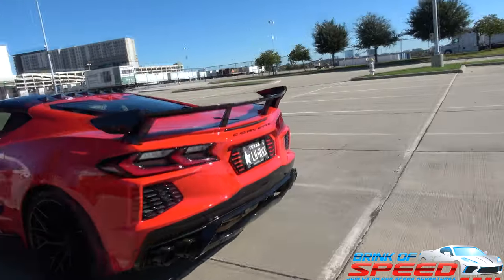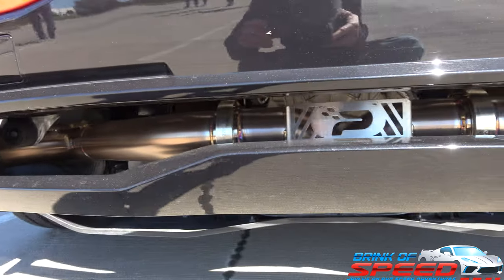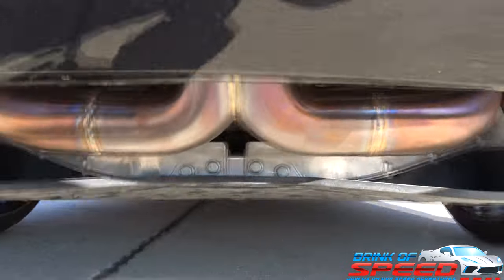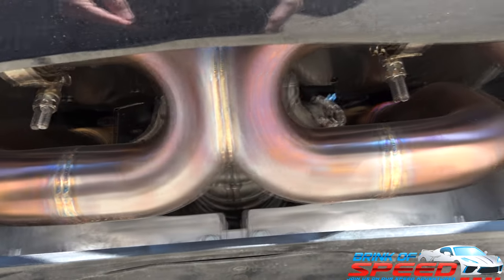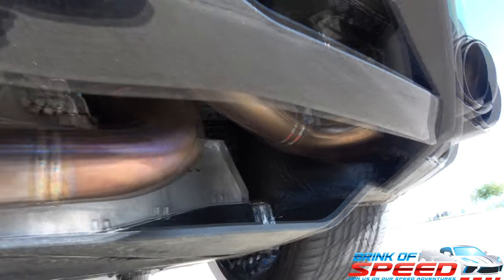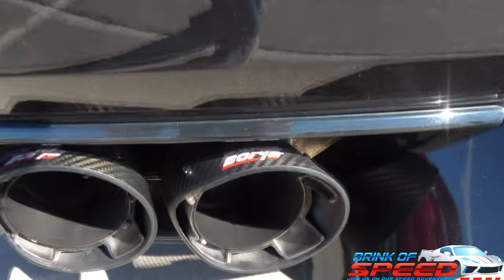And then this is the Paragon. Yeah. And as you guys see, he took that center black screen out with the honeycomb on it. And wow, that looks freaking awesome. Look at that. That is a pretty exhaust. The tips on these are actually similar to the Borla tips. See that?